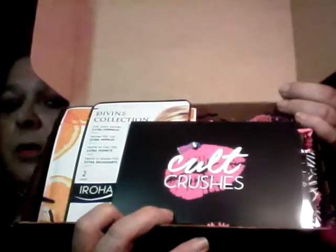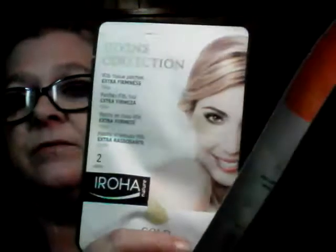So when you open it, this is what it looks like. You get your card that tells you everything on there except prices. So, let's see what we got. Okay, so we got gold collagen eye patches. That's the first thing we got, and that's by Divine Collection or Iroha Nature, I think.